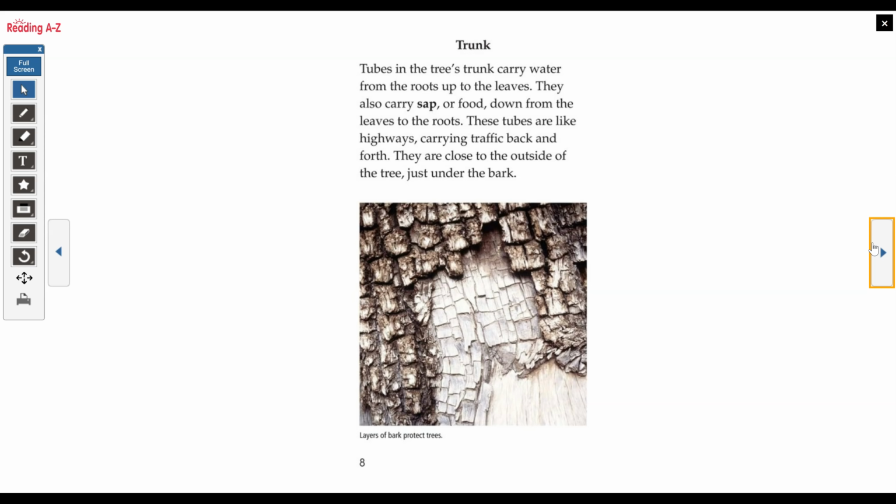Trunk. Tubes in the tree's trunk carry water from the roots up to the leaves. They also carry sap, or food, down from the leaves to the roots. These tubes are like highways, carrying traffic back and forth. They are close to the outside of the tree, just under the bark. Layers of bark protect trees. That's shown in this photograph.